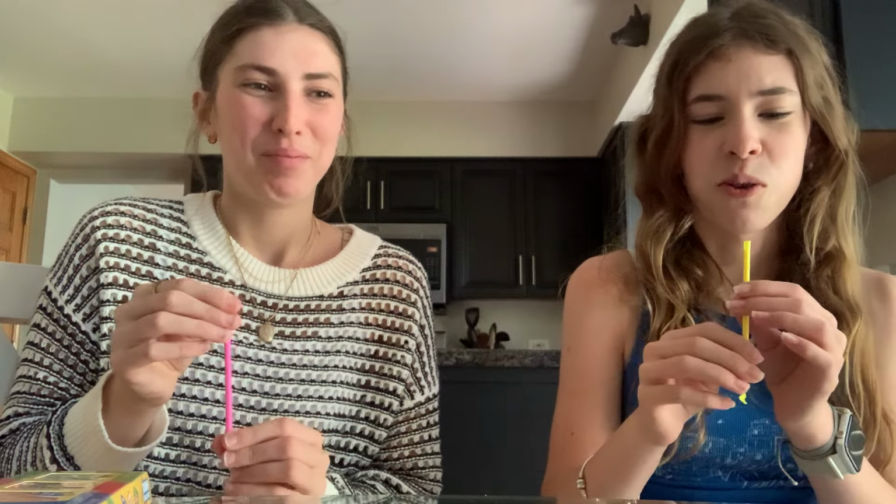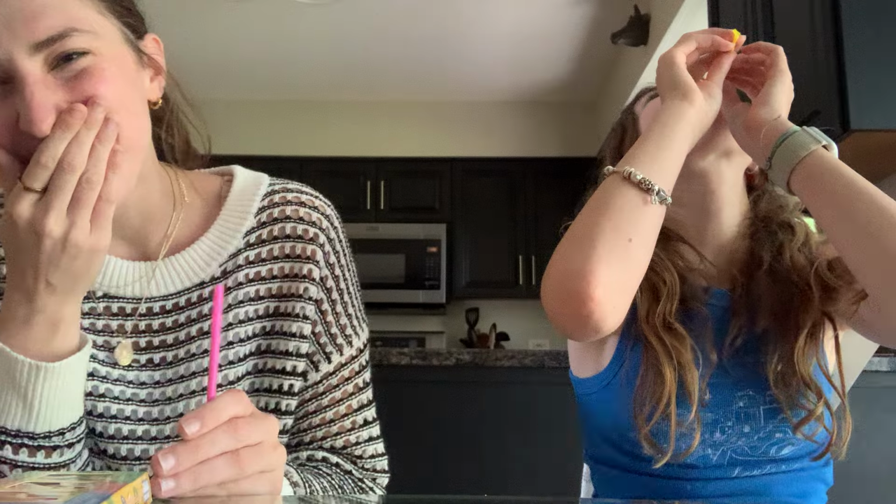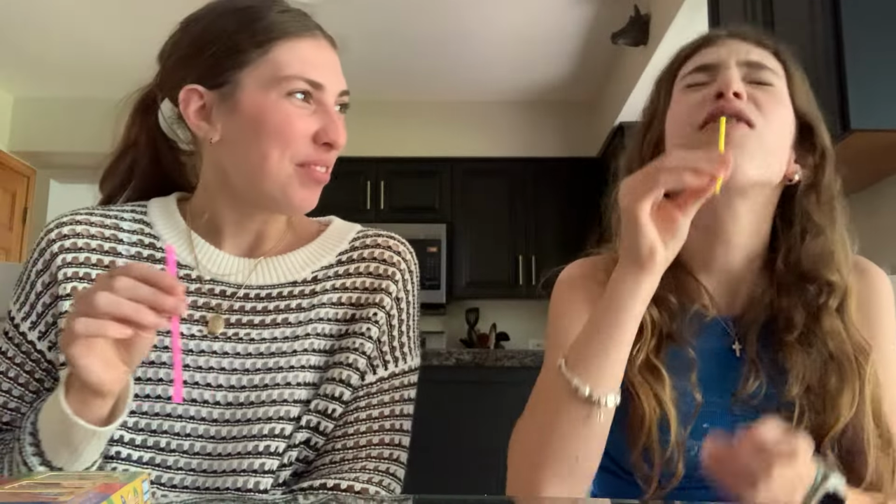I don't know if these are just old. I don't like it. I don't like it. I think it'll taste a little funky. Just a little funky in there. This is not what a normal pixie stick tastes like.